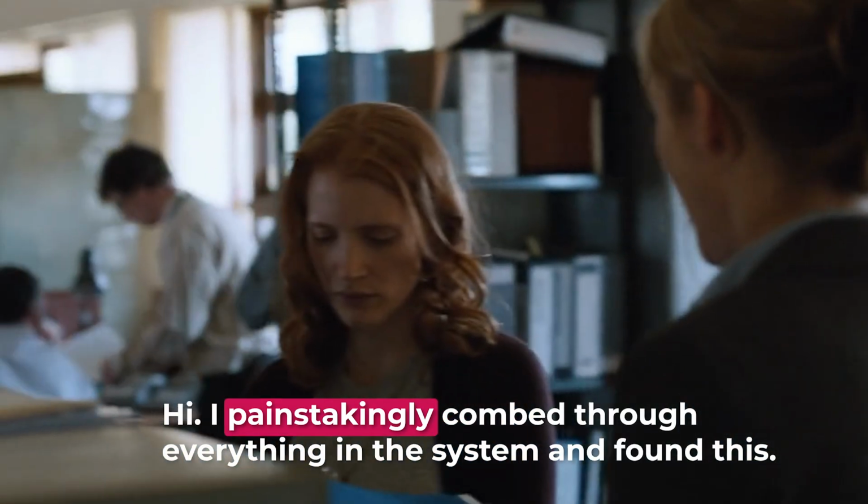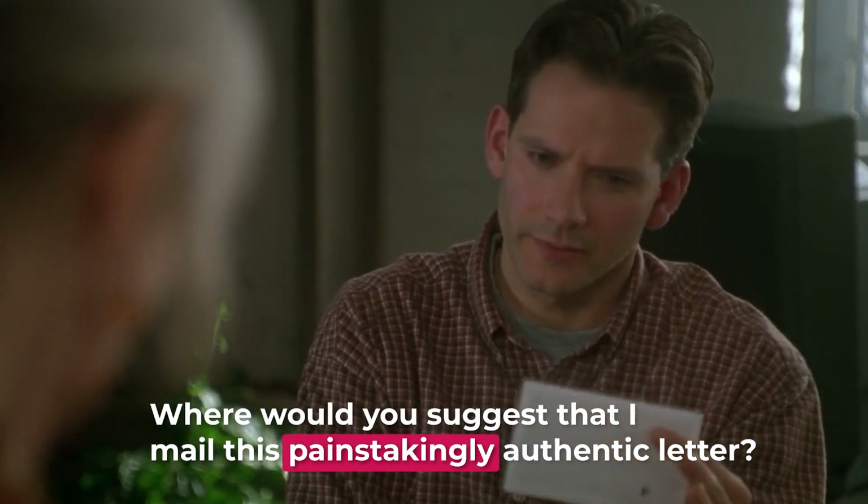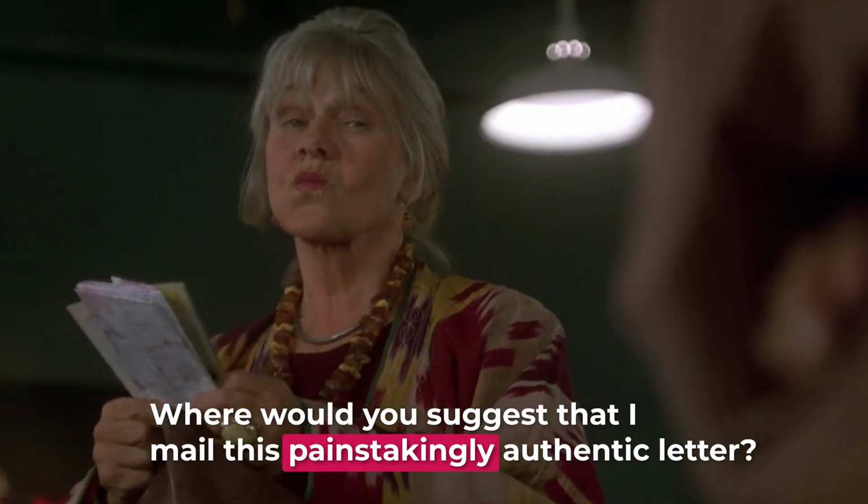Hi, I painstakingly combed through everything in the system and found this. Where would you suggest that I mail this painstakingly authentic letter?